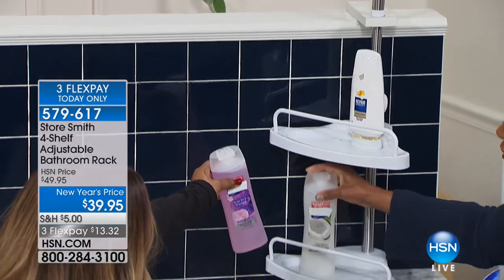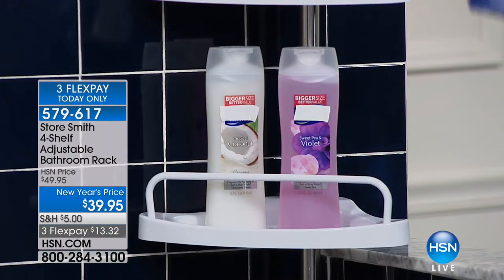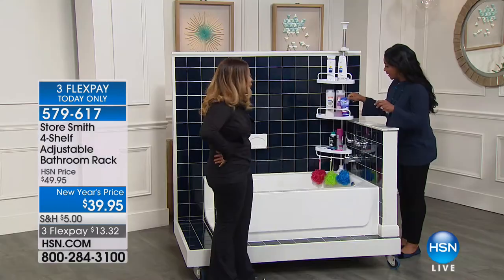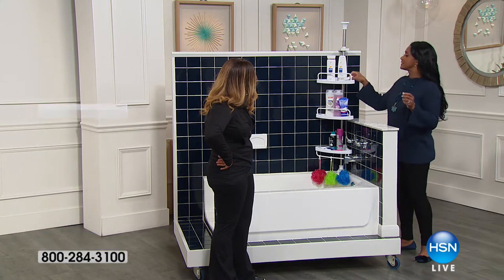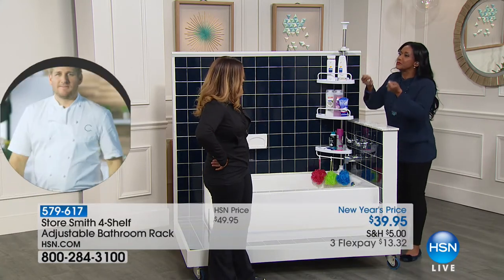I can put my favorite shower gels, maybe that one, my Perlier, my scrubs. I can put my face treatment products. I've got room. Now here's the best part. I don't have to worry about the accumulation of water. Have you ever noticed sometimes your soap is melting because the trays in the shower are filled with water?